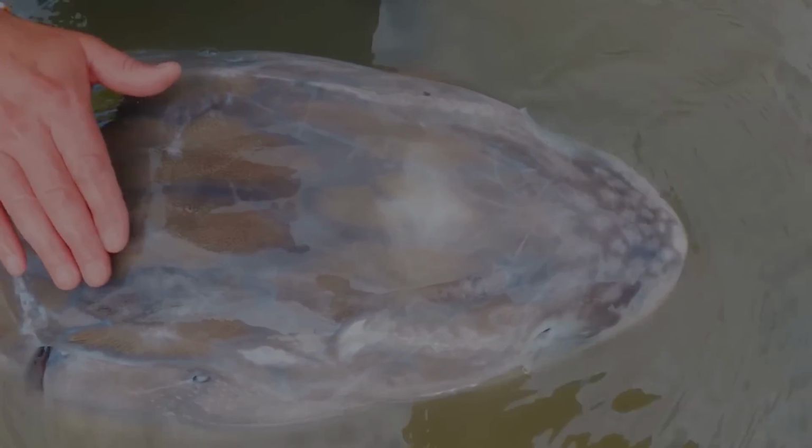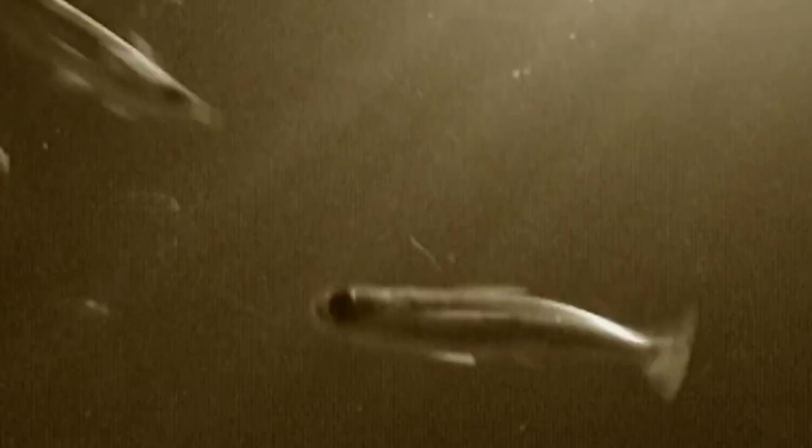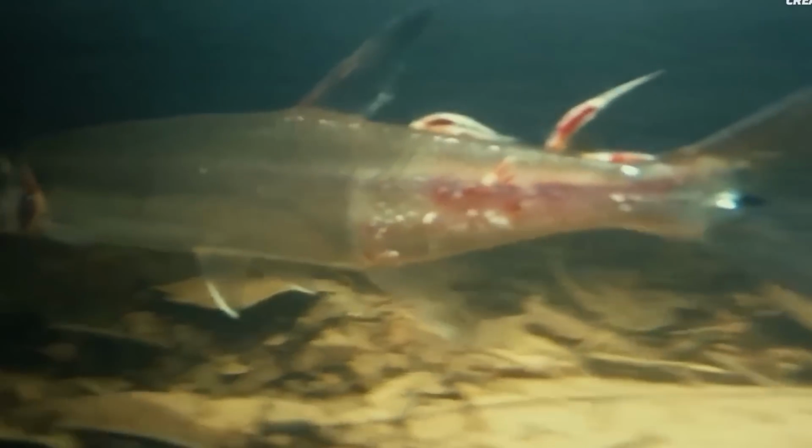Number 7. Kandiru. The Kandiru is a tiny, parasitic catfish that likes to get into unwanted places to suck the blood of organisms, and these organisms can occasionally be humans. They are only found in the Amazon basin and are difficult to see in the raging waters since they are translucent and have powerfully quick swimming abilities.